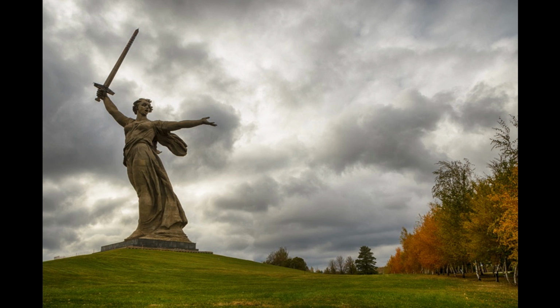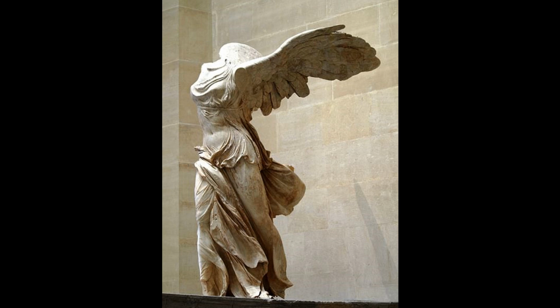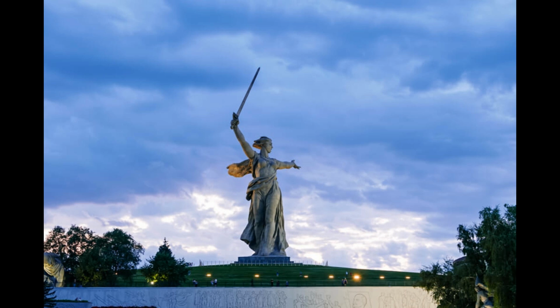Her stance, which evokes the impression of fluid motion, is believed to be inspired by the ancient statue of Nike, the Greek goddess of victory. Her sword is held high, as if in preparation to strike at the enemy. The sword was replaced in 1972 to increase the structural stability of the statue.